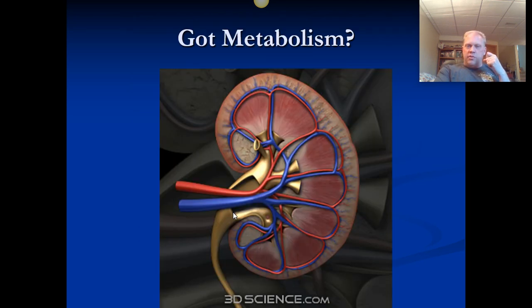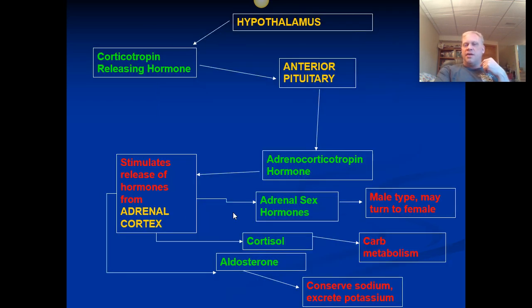Now, another thing that we could take a look at is specific metabolism. We've talked about the thyroid gland and just general metabolism, but we have other types of metabolism here.